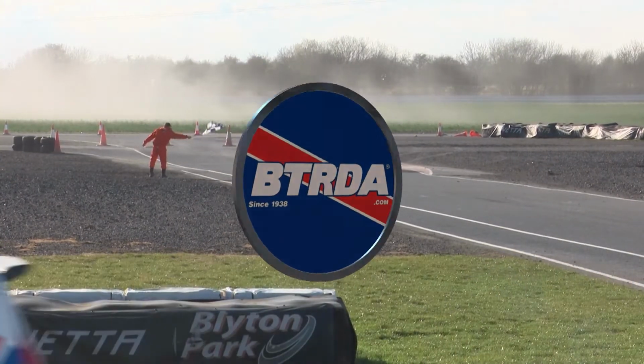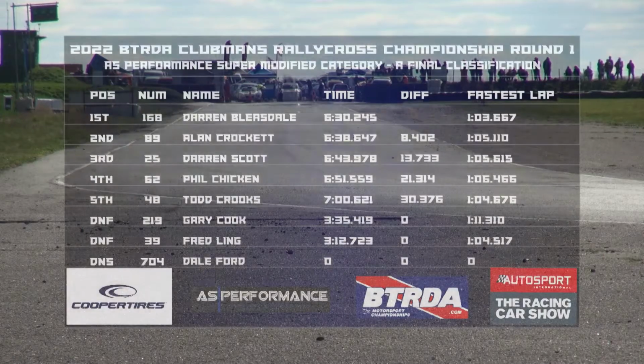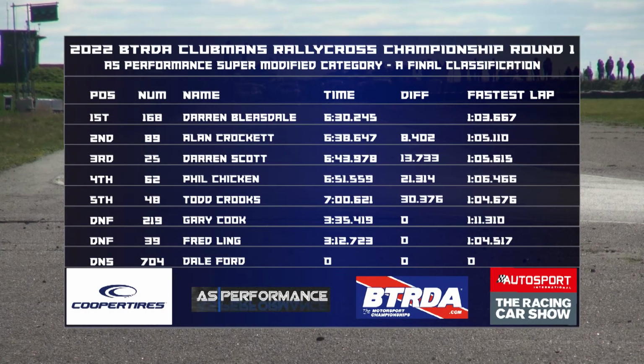He makes it home. Win for Darren Bleasdale then by nearly 8.5 seconds in the end, with Darren Scott a further 5 seconds back in the Citroen C2. The similar car of Phil Chicken, the reigning category champion, in 4th. Then Todd Crooks completing the finishes. We lost Gary Cook and Fred Ling, and Dale Ford failing to make the grid after problems in the heats with the Corsa.